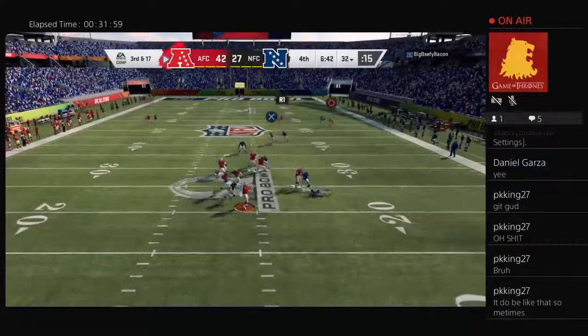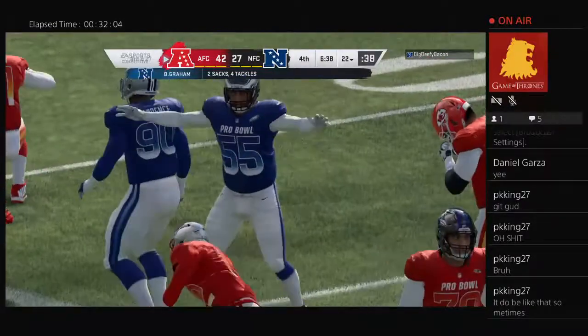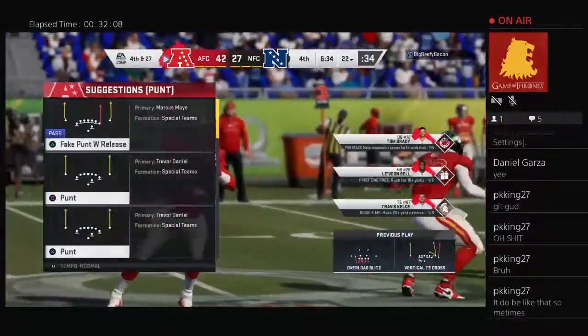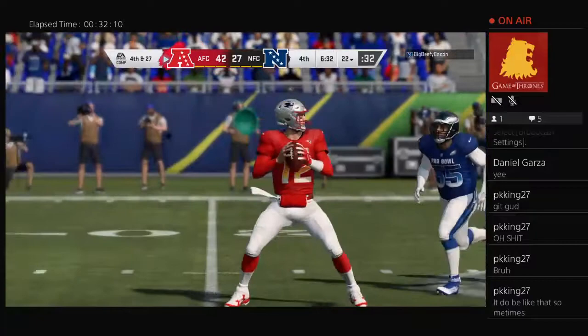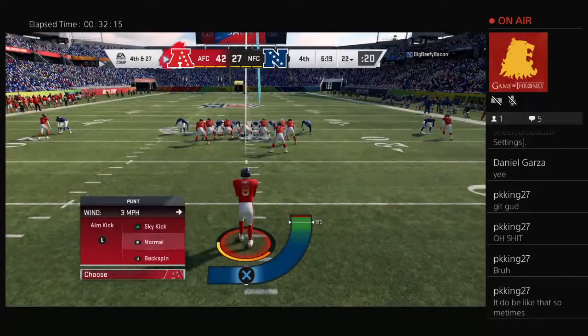Working from the gun, it's Brady. Well, the NFC pressure a little too much as they get home for the sack. Brandon Graham picks up his 2nd sack of the afternoon. The AFC punt team out there now as he's on here to punt it away.